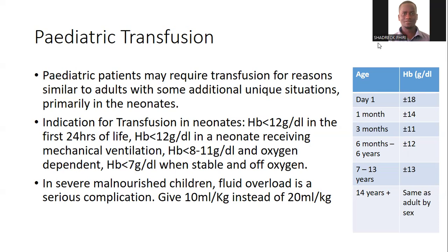So on the right hand side, I have the normal HB levels of the pediatric. On day one, the HB is plus or minus 18. 1 month old is 14 grams per deciliter, 3 months 11 grams per deciliter, 6 months to 6 years 12 grams per deciliter, 7 to 13 years plus or minus 13 grams per deciliter. 14 years and above, the same HB levels as the adults by sex.